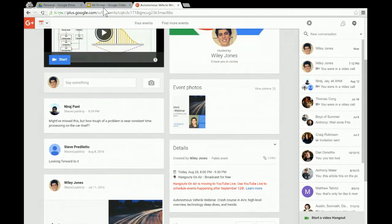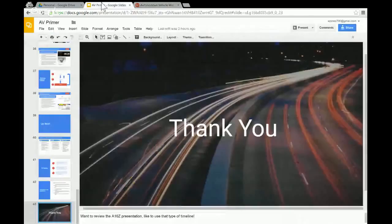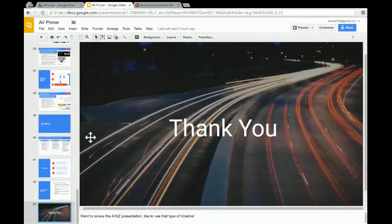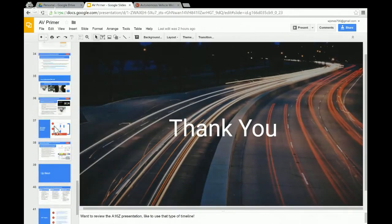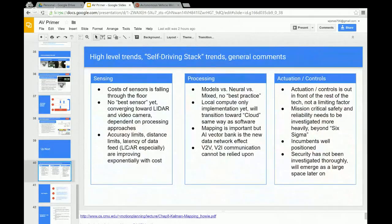Oh, actually, Niraj posted a question on the wall, so I can tackle that really fast right now. He asked, might have missed this, but how tough of a problem is near constant time processing on the car itself? That's something I said maybe in a roundabout way earlier on. If we go back and look at some of the issues here with accuracy limits, distance limits, latency of data feed, near constant time processing on the vehicle locally is still pretty hard.